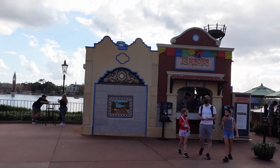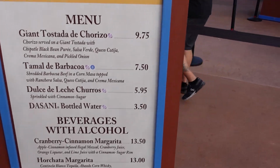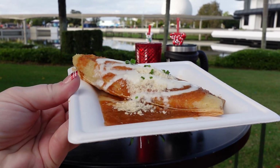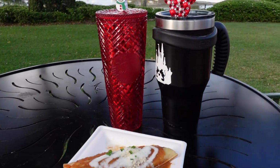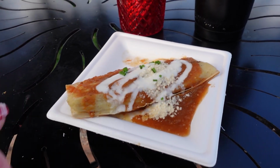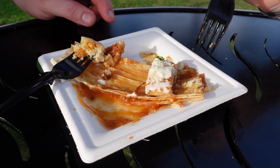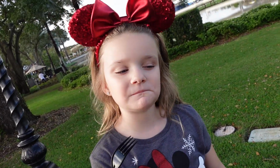And now, the last thing we're gonna pick up to share for lunch is the barbacoa tamale. Now of course this one is found in the Mexico Pavilion, and it is shredded barbecue beef in corn masa, topped with salsa, cheese, and sour cream. I thought this was delicious. In fact, almost everybody in the family liked this one a lot. And I do say almost everybody.